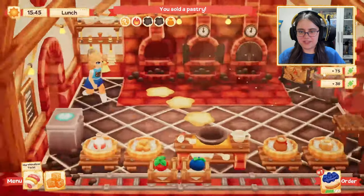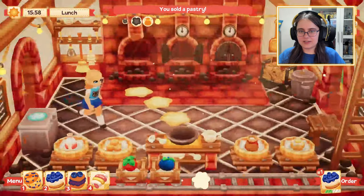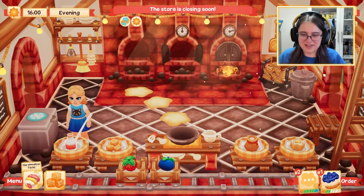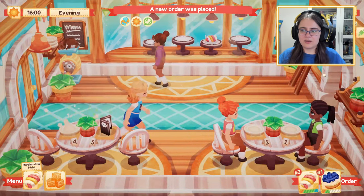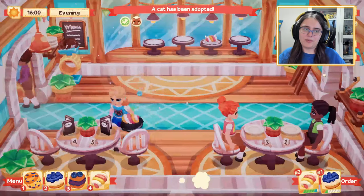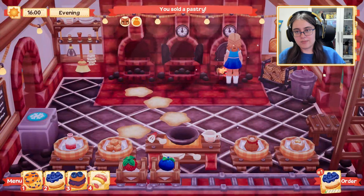There's absolutely no one visiting because all the counters are empty. The fire's gone. Oh dear. I can make another of these, but I don't think anyone's gonna buy it. Is there even anyone out of one person? Kitties! Well, the kitties are still here. Never mind, one of them got adopted. At least one of them. Oh, come on! Come on, come on!